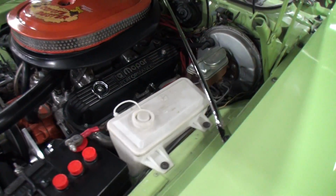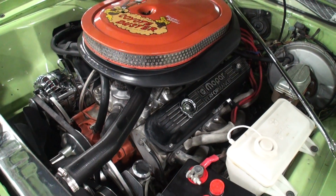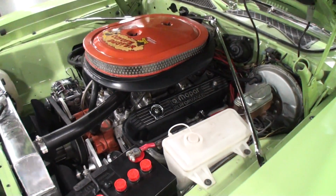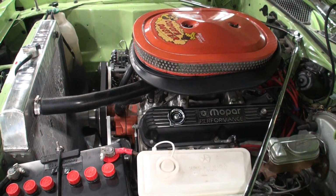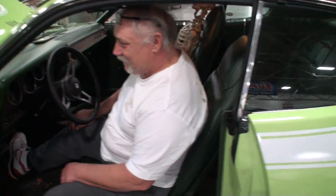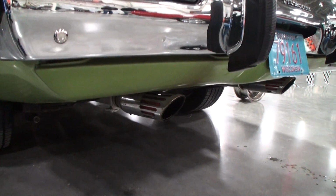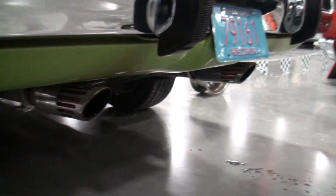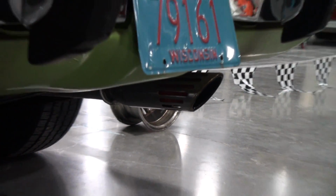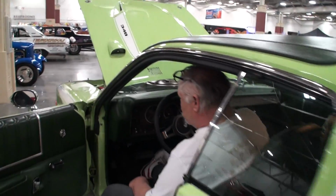All right, let's hear the horn first. Let's hear that beep beep. Let's start her up. Smooth. Yeah. I was expecting a little more roll. Let me get the exhaust note. Let's shut her down.